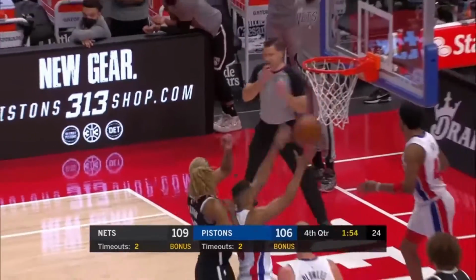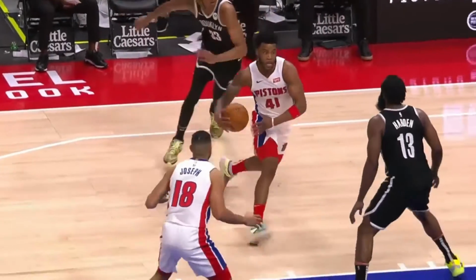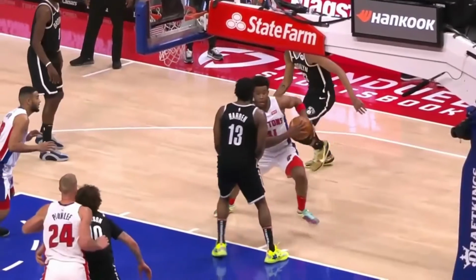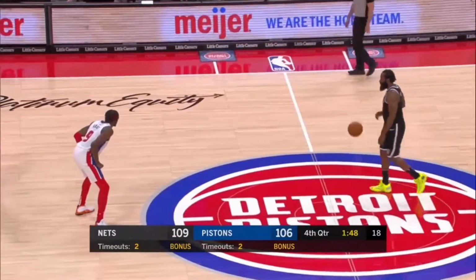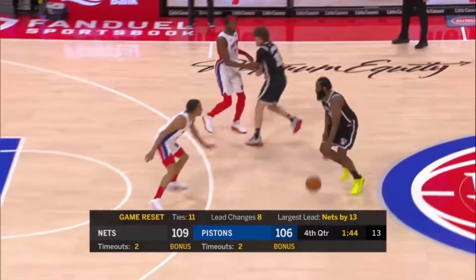Sadiq Bey to the baseline. Shot is going to be short. Ooh, that was risky, George. James Harden's going to get this call. Watch him slide over, slide over. And a collision with Sadiq Bey, and Bey's called for the foul. You're right, it was a tough call. Could have gone either way. If it goes the wrong way for Harden, he's out of the game, with 1:46 to play and only a 3-point lead.